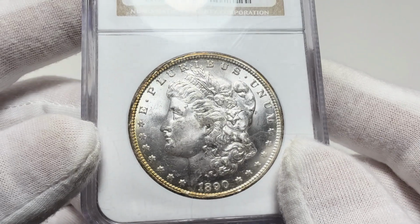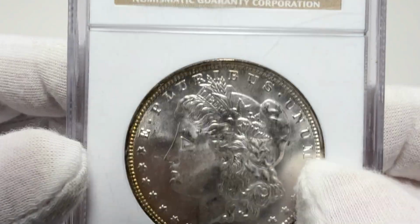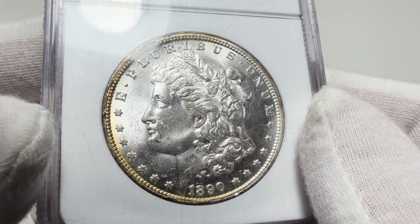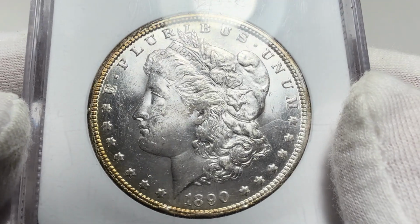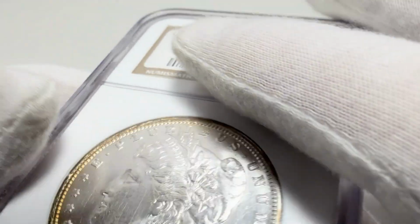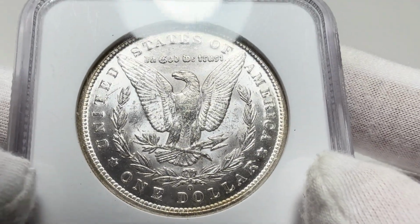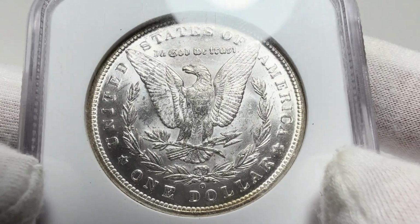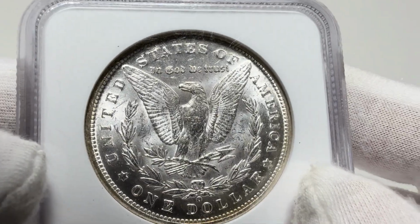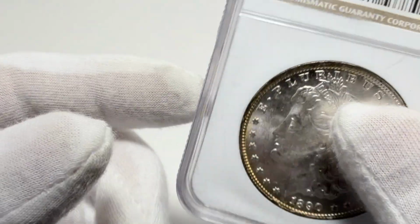Started looking at it, and right away I was looking at it thinking that looks like the most underwhelming 63. At first I really couldn't pick up on it, but then as you start looking above the ear, you're like, there's some lacking detail there. Then you flip it over and you're like, man, look at the chest feathers, or lack thereof, on the eagle, which you're used to seeing on a Mint State 63 type coin. So as I was there, I was hemming and hawing whether I wanted to buy it.